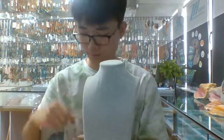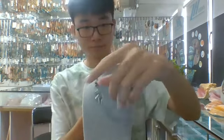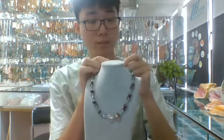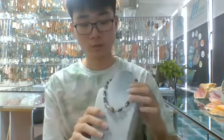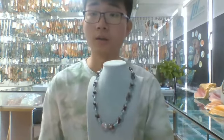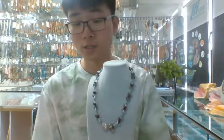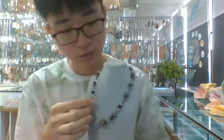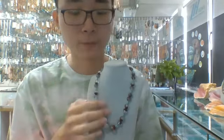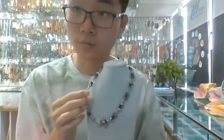Last point. It's a really fancy necklace. See, we got so many big dimension gemstone round beads here, with the black texture. I mean, the dark brown behind the camera, it looks very light black texture, but they are the dark brown texture.